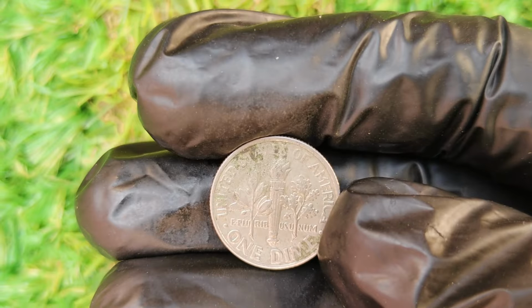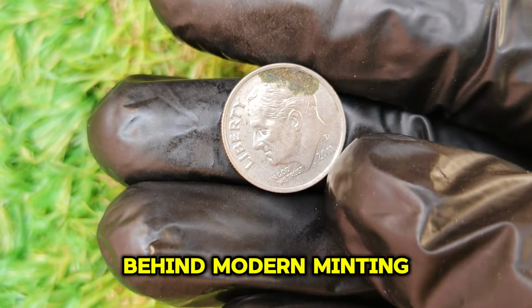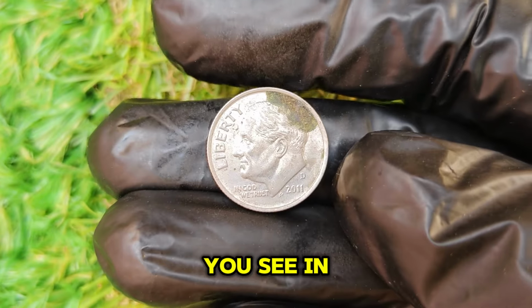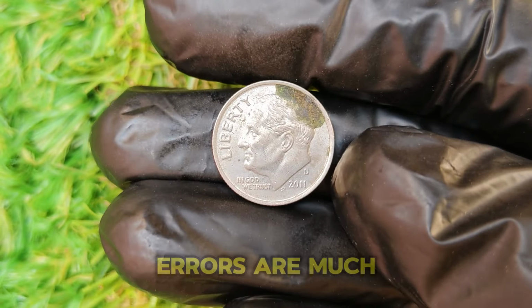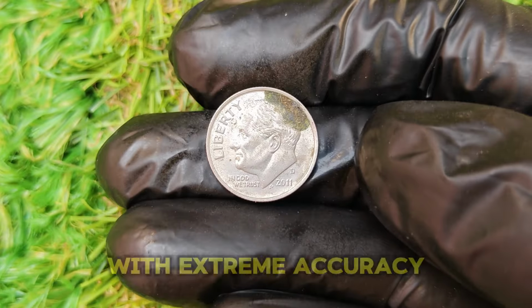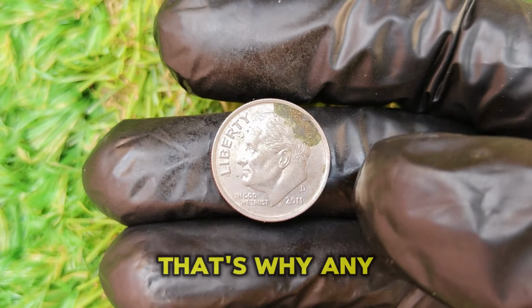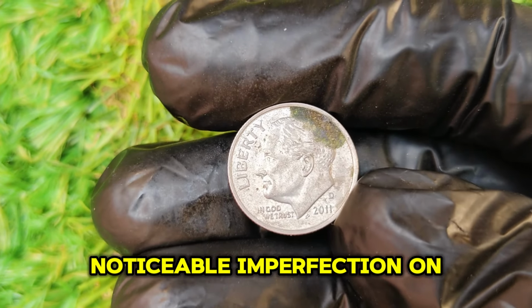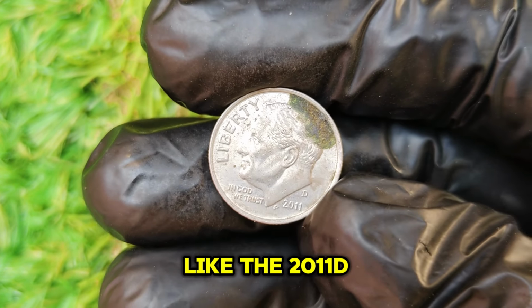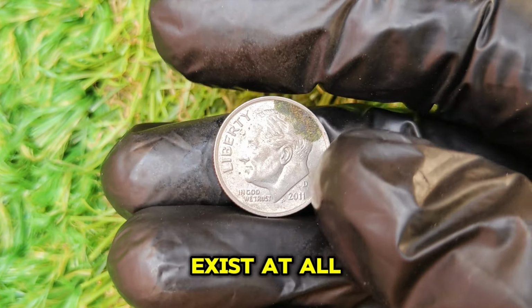and demand. What makes this coin even more fascinating is the story behind modern minting precision. You see, in today's high-tech world, minting errors are much rarer than they were decades ago. Machines now operate with extreme accuracy, and quality control is strict. That's why any noticeable imperfection on a modern coin like the 2011 D dime instantly attracts collectors' attention. Because it shouldn't exist at all.